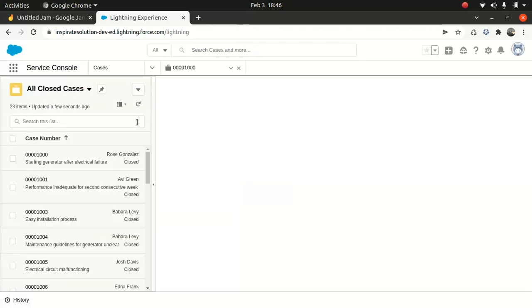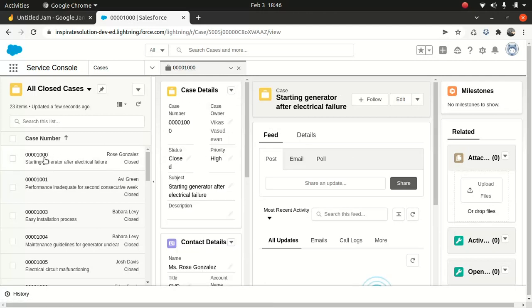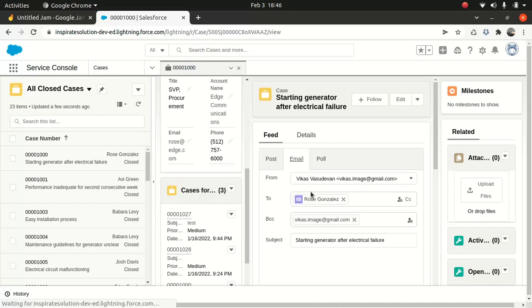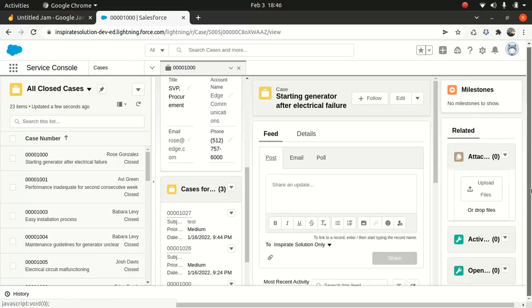Okay, so let's look at one case, right? This case. I wanted to deal with this case, and a customer called, say, about a generator after an electric failure, whatever. The agent can look at the contact details here on one screen, and they can look at the cases for the parent contact, right? And they can email from the same screen, look at the milestone, and look at the attachment. I can enable the knowledge stuff here as well, right?